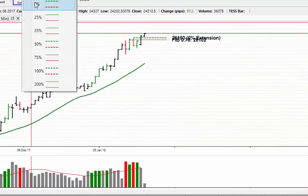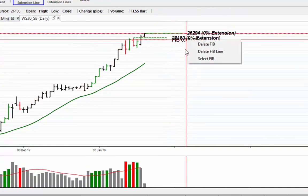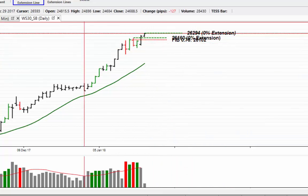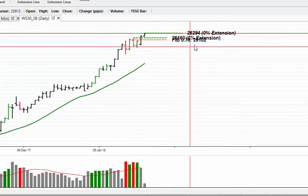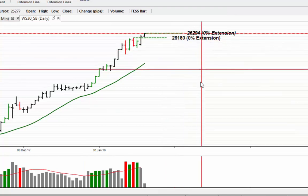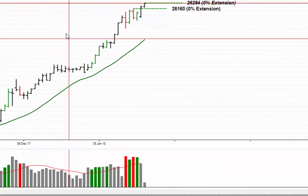Currently at 26,294. Again, we're through the 76% retracement like we had in the pound, and also the previous high that we had yesterday as well of 26,160, which you'll see there. So it's onwards and upwards. I don't see this stopping at all.